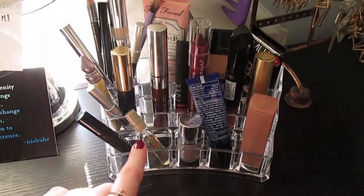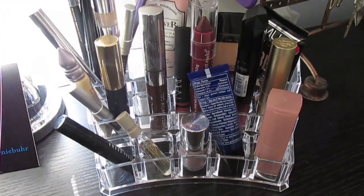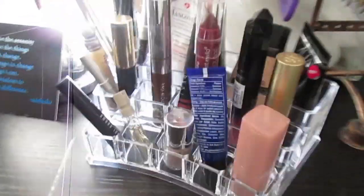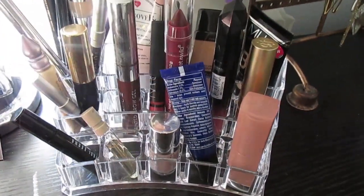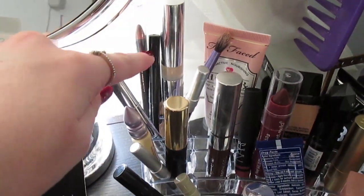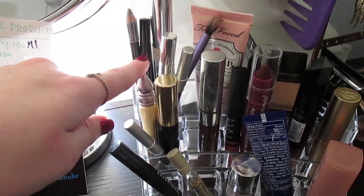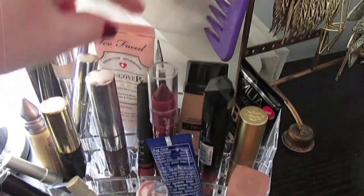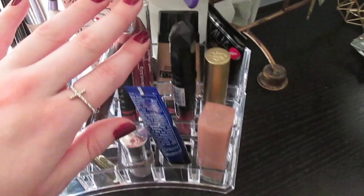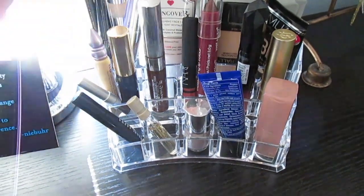And then I have this little thing. I love this. This is a cosmetics organizer I got from Marshall's, and it still has the tag on it because I can't get it off. I'm really incapable or something. So I have more everyday stuff. I have my eyebrow stuff, concealer, some eyeliners, my eye primer. My face stuff is back in this bigger section. So I have my primers and face products. Then I have a bunch of lip products, my Anastasia brow gel.